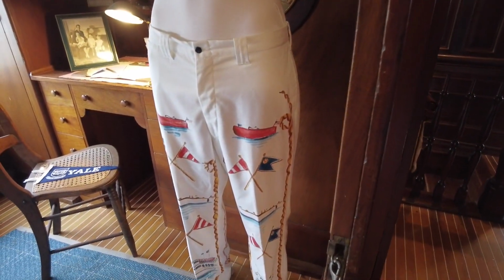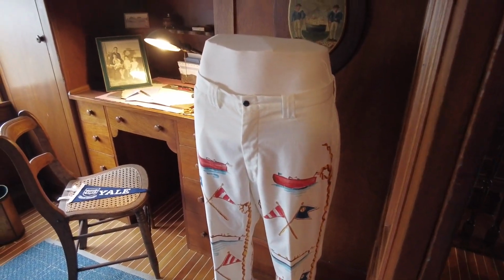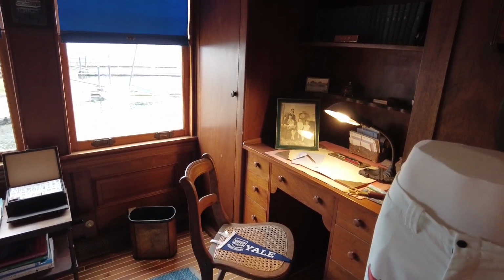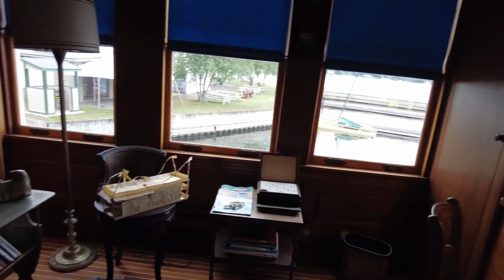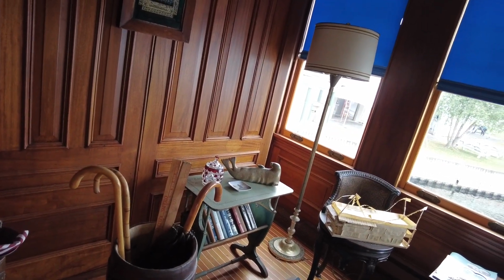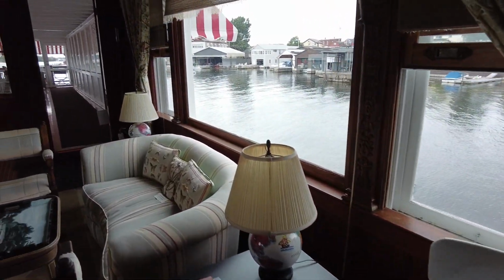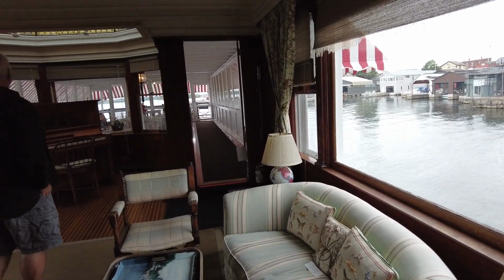Wow, look at those pants. It's pretty cool. Pretty wild. He doesn't want you in the picture. Oh, I do. I put her in a lot of pictures. Just not that one.